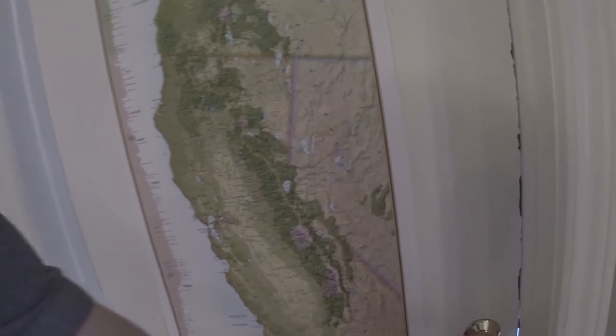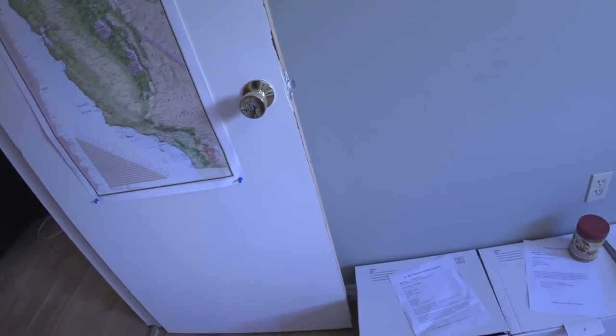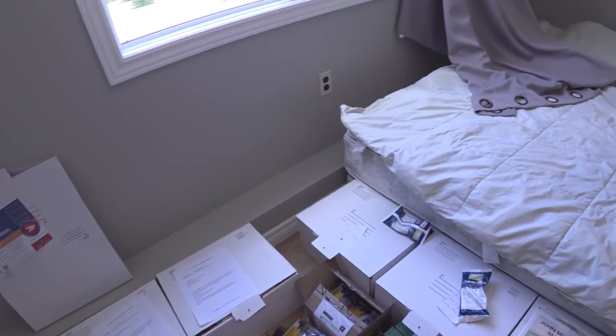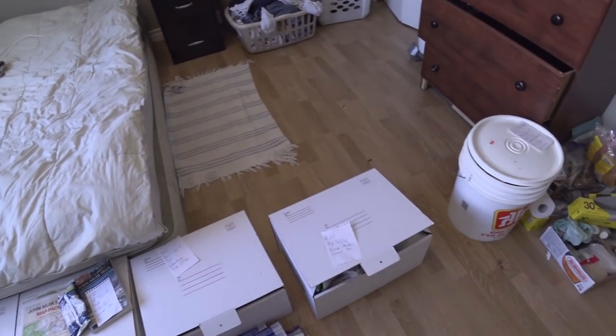And this is on the back side of my bedroom door. Inside here is the resupply headquarters. All my resupply boxes. Now, there's only 15 boxes here, but I'll be doing around 28 to 30 resupplies, so the rest I'll be buying out there.